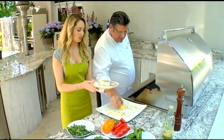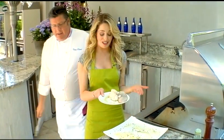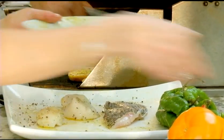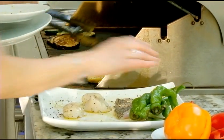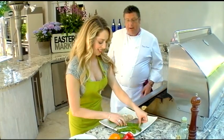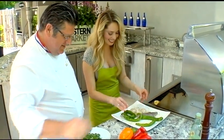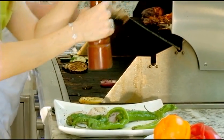I was just going to ask you what kind of fish this is. Black bass. And if you can't find black bass, any other fish will work. Great. We're going to put it on here and flip them over. Peppers? Yep. What are we going to do with these? We're going to oil them up, salt and pepper. It's kind of fun. I get to use my hands. Grilling is so easy if you know what you're doing. Let's put some pepper on there. All right, these shrimp are perfect now.